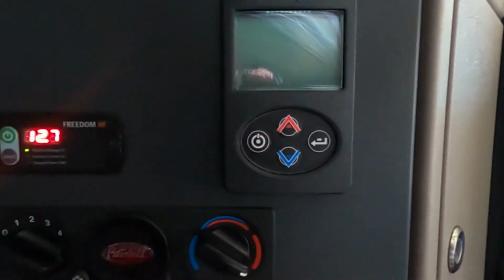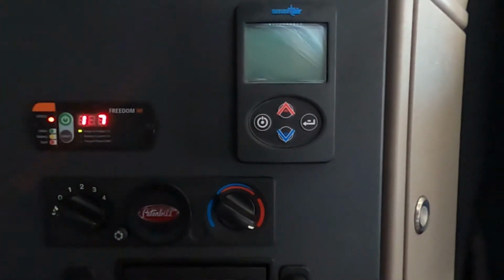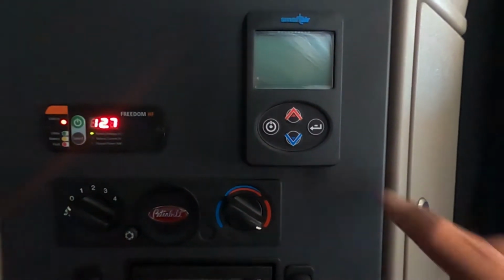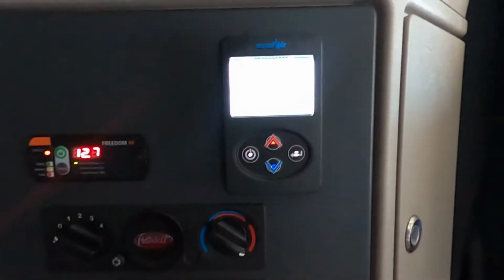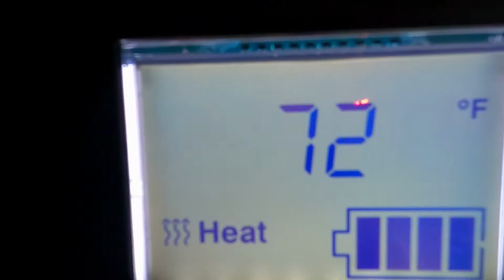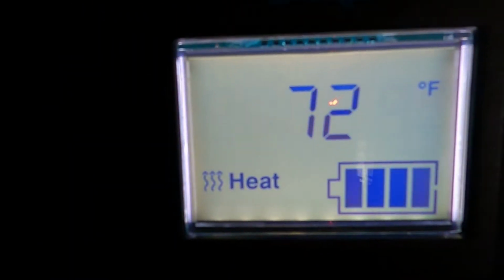Let's get it. All right, so this is what you may call your thermostat controller. You're thinking like HVAC at the house. This is your smart air controller right here, okay? It is pretty simple, pretty straightforward. One thing, you turn it on, okay? That's pretty straightforward, right? You got heat, you got your temperature, and then you have your battery reading. We will get to that in just a little while.